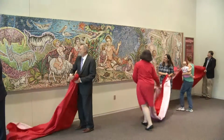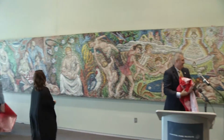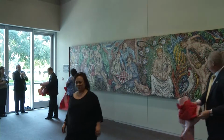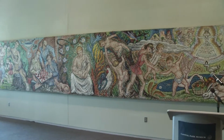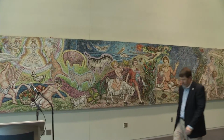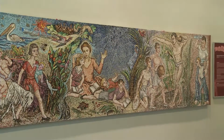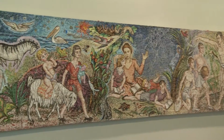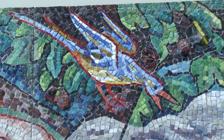We've unveiled a mosaic that had been a part of the Office of Mental Health in New Orleans that had been destroyed by Katrina, and a decision was made back in about 2008 to tear the building down, and this mosaic was outside on the wall. And on very short order, our staff, it wasn't my staff at the time, went in and was able to salvage the mosaic, put it in storage for literally 6 years until we heard about it, and we decided we needed to get it out of storage and get it out for public display.